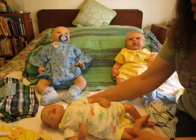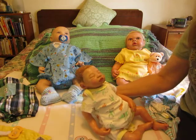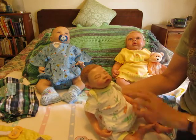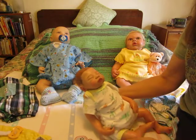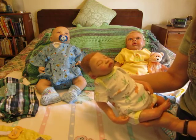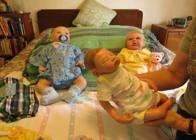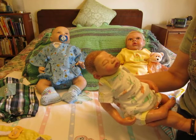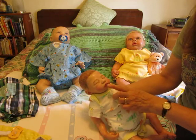I've got little Charlie. He's been sleeping away all morning. I fed him. Of course, we know these are dolls, but this is a Lane Sculpt, and I've always loved his sweet little face. It looks like he's really sleeping soundly, doesn't he? And I love those little lips.